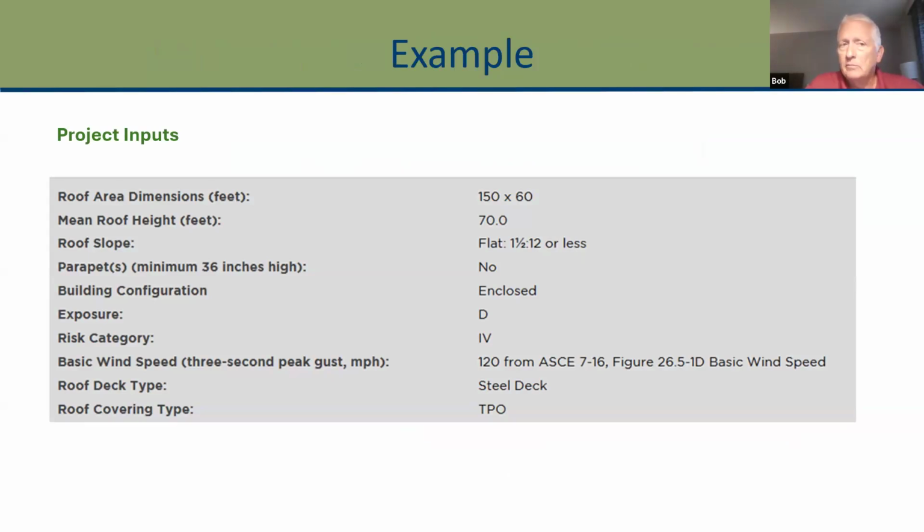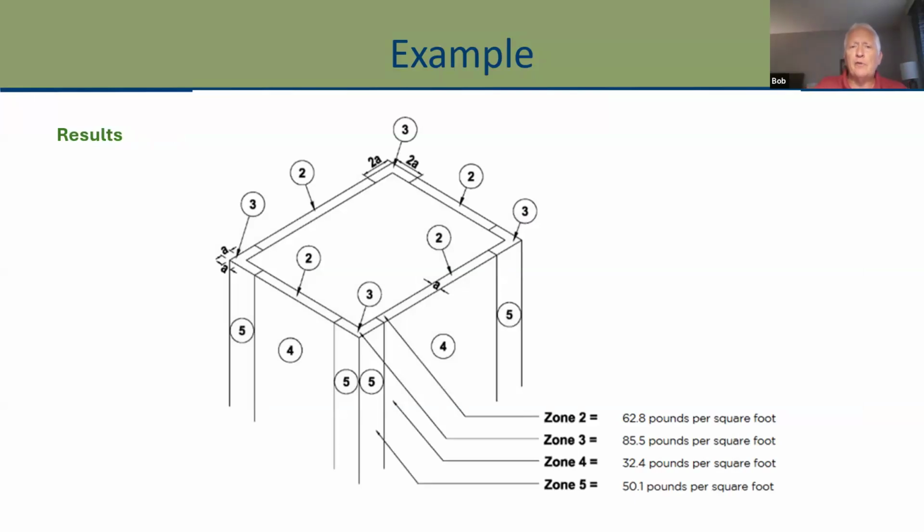Looking at the roof height, it's a low slope roof, what you might call a flat roof. In this case, I'm going to say no parapet because we're just designing perimeter edge. The parapet will make a difference out on the field of your roof, but it won't for what we're doing here. Exposure D because it's on the Great Lakes, and then it's that risk category 4. You can put in some other factors as far as the deck type and roof membrane, but again, for what we're doing, that's not as important. And with that, then it's going to give you results that look like this.